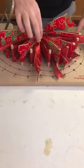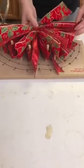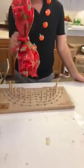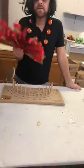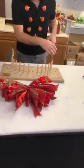Just like that. Now I usually take the base finger off, set it to the side, and your bow will just lift off. And see there, this bow looks exactly like your bow would look if you tied it by hand, but we used the Fabulous Pro Bow of the Hand, and it made a gorgeous bow.